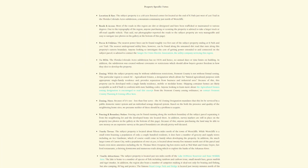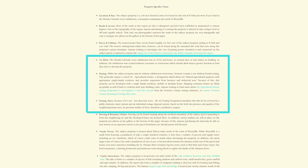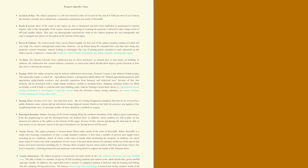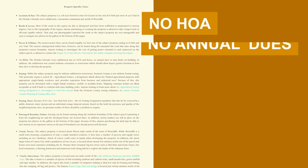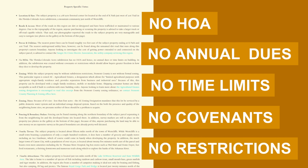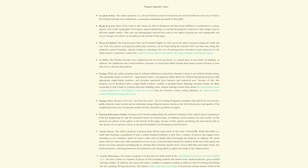So this is actually a pretty simple property to discuss zoning on. As we have written up here, this area we're charitably referring to as a subdivision has, let's put it up on the screen, no HOA, no annual dues, no time limits on building, no covenants, and no restrictions. That, of course, means that this property should be a lot easier to develop because basically it means you don't have to answer to your neighbors.